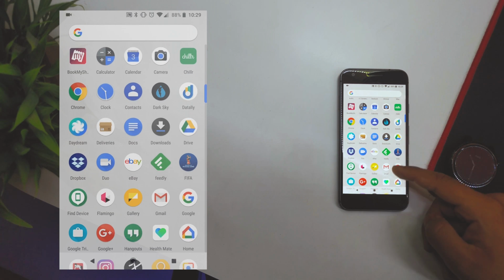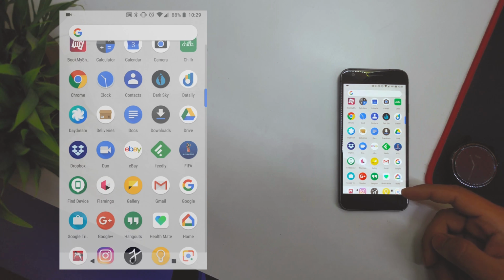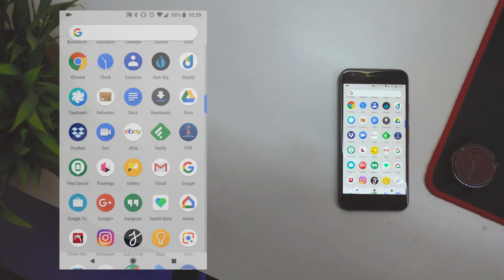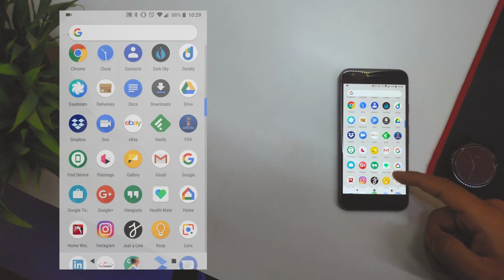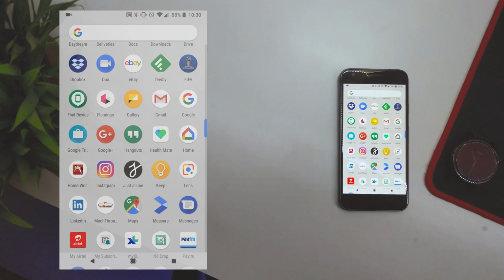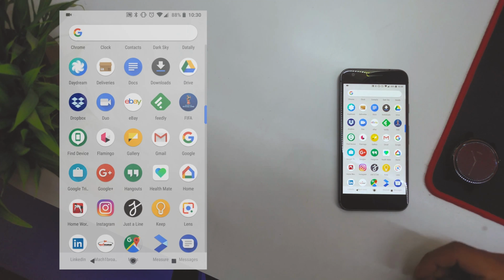I have again the Datally app from Google, which basically lets me save a bit of mobile data, and also lets me connect to some public Wi-Fi. But I do recommend using a VPN for that as well. I have Deliveries again for a bit more information on my parcels. Then if I scroll down, I have the FIFA app. Again, the World Cup is going on right now, and yeah, I have it. I have a Find device as well.